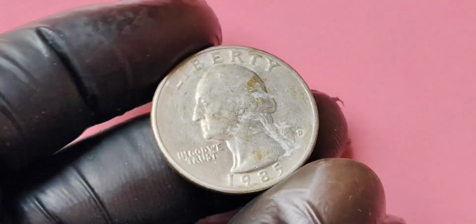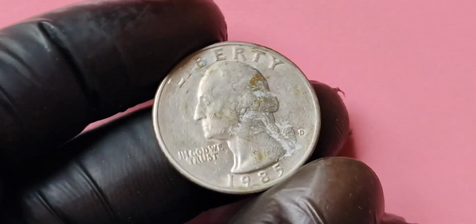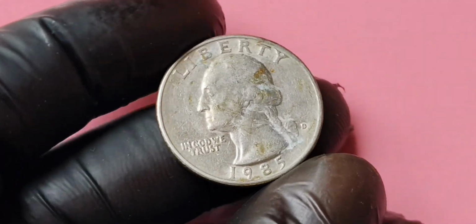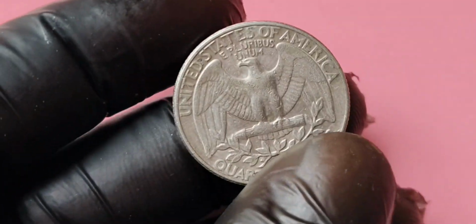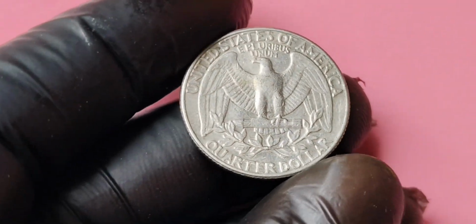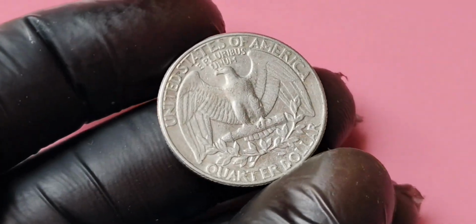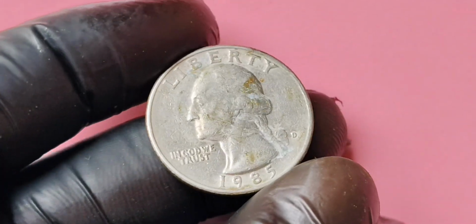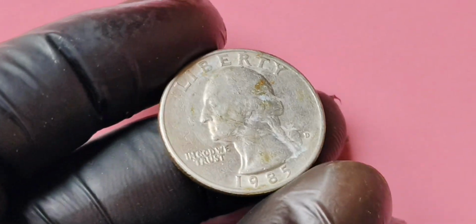To verify if your 1985 D quarter is one of these rare finds, you can take a few steps. First, use a magnifying glass or a jeweler's loupe to inspect the coin for die errors and mint mark positioning. If you suspect you have a rare one, consider getting it professionally graded and authenticated.